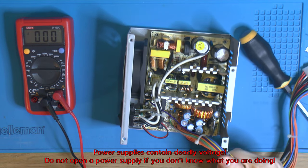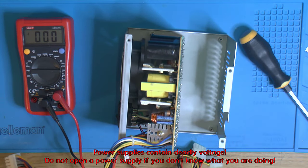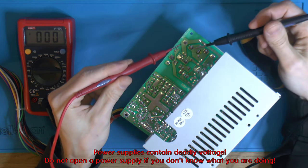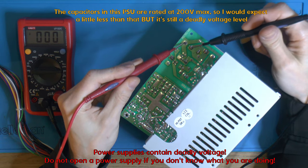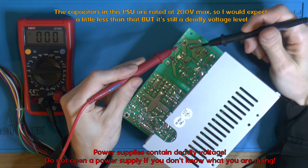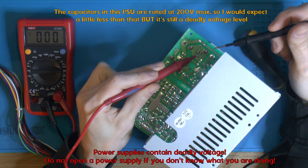I'm just gonna try. I just use the cable to try to turn over the PCB here. I'm just gonna check the cap. This is one cap here, and then there should be another cap over here. We could expect up to 400 volts technically from the capacitor voltage rating, but that's not gonna be the case. But over 300, we could see. But I'm getting nothing right now here.